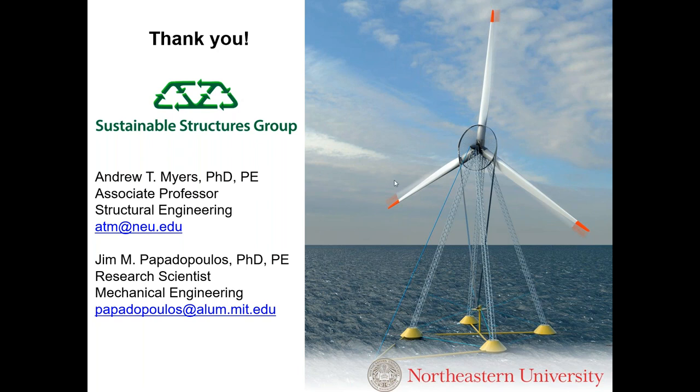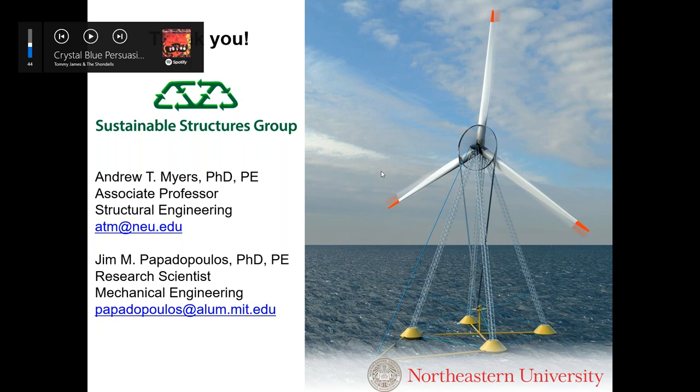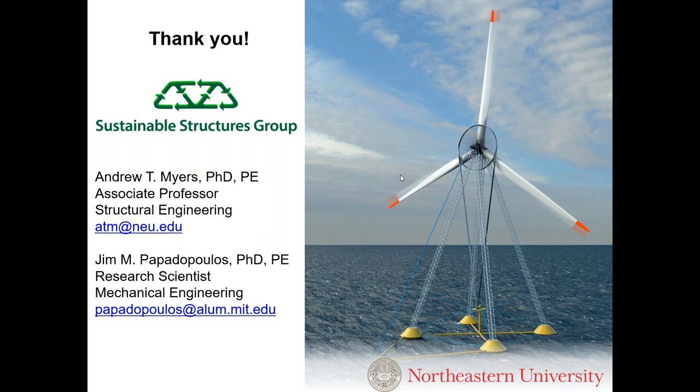Sure. Jim, do you want to handle that? Looks like my camera is dead, but can you hear me? I can, yes. Okay, so what we're thinking is plate anchors, which are dragged to settle into the sediment. It depends on the angle at which the cable will take relative to the anchor, whether it gets pulled out. But our first impulse is to look for the lowest cost, easiest to install setup. And then if it turns out there's a technological problem, of course, we would have to go to piles.